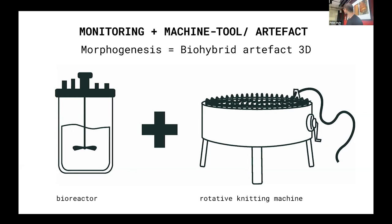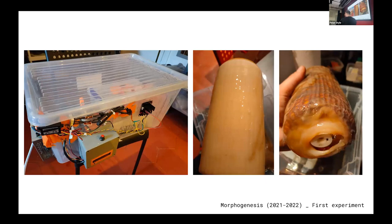Sorry. Okay. So actually, this is what it looks like. It's really a rudimentary machine. The machine is on the left, so it's just a box. And if you know a bioreactor, in fact, it's a sort of fermentator, so it's really the same thing. Here we're monitoring the fermenting activities, and we use these rolls to put the knitted structure on and put the roll in the bioreactor. So if you click next slide on yours, I'm going to. Okay.